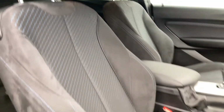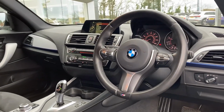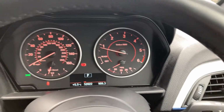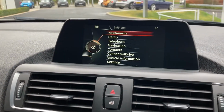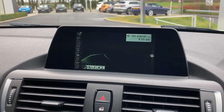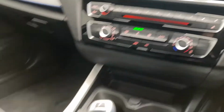you can see are in fantastic condition as we turn to the multifunction steering wheel. We have the hands-free mobile controls there, the instrument cluster, and the speed limiter there. Coming to the centre display, we can see the main menu, the DAB radio, and the satellite navigation. Coming down now, we can see the CD player and the climate control.